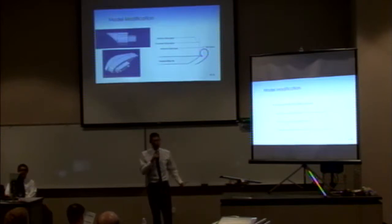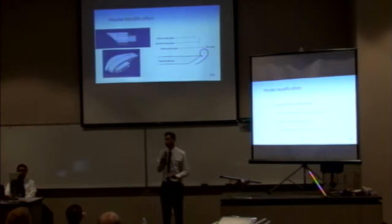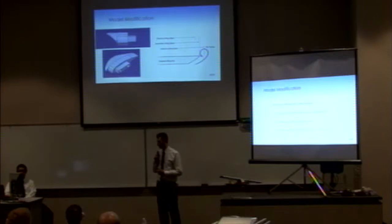Our next modification, once again, was related towards drag. A lot of short takeoff and landing aircraft utilize Horner wingtips to get rid of some of the wingtip vortices as opposed to winglets. The Horner wingtips increase the overall aspect ratio by 10 to 15% while decreasing the wingtip vortices.